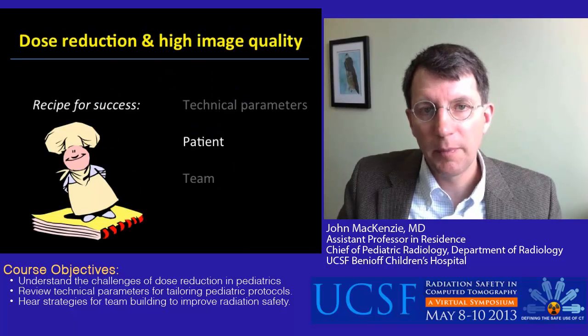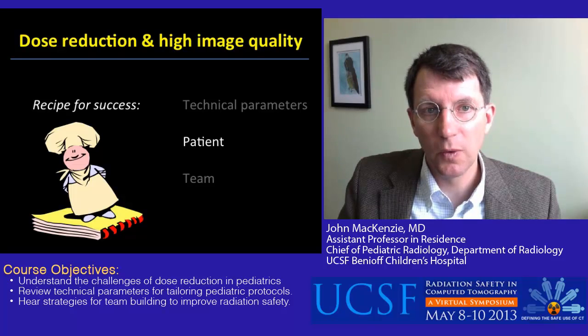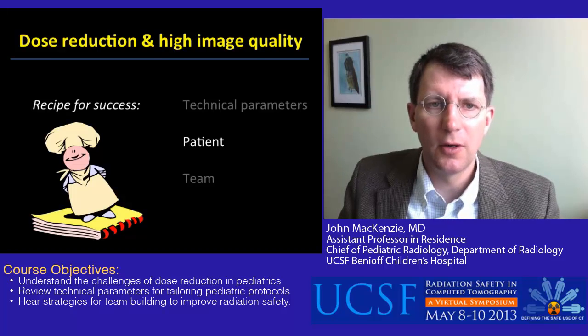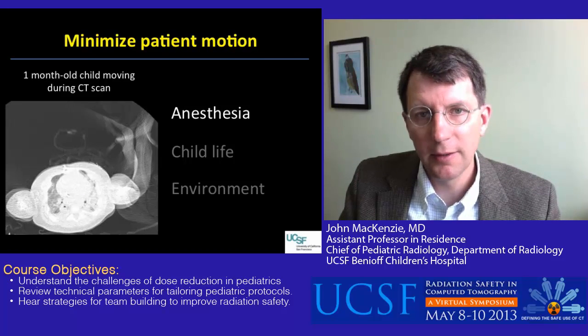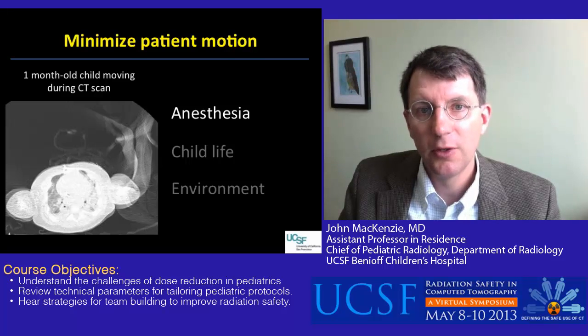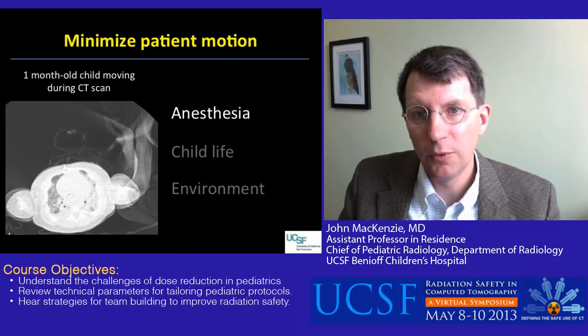Let's now focus on the patient side. Here are the factors to consider about the patient that help in dose reduction while improving image quality. Basically, it all centers around the patient and stopping them from moving. Kids move, and they don't sit still and they don't cooperate, particularly in the radiology department. You see here what happens when the patient moves. This image is of a 1-month-old and it's motion degraded.